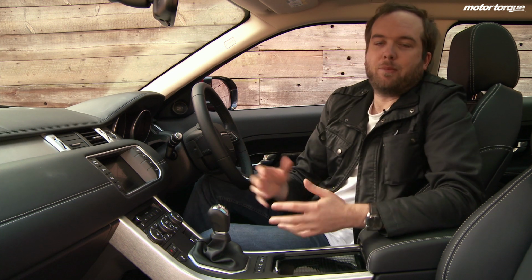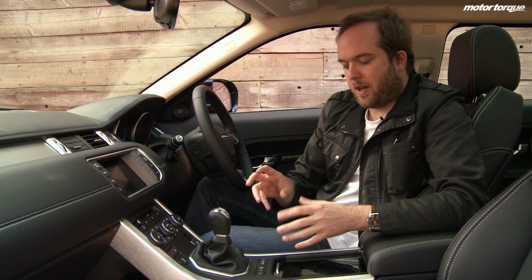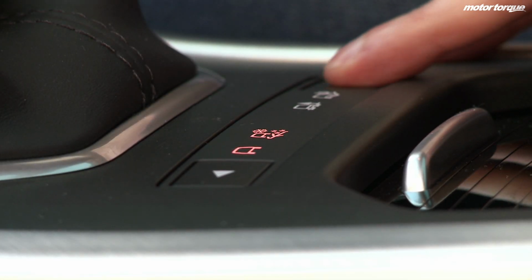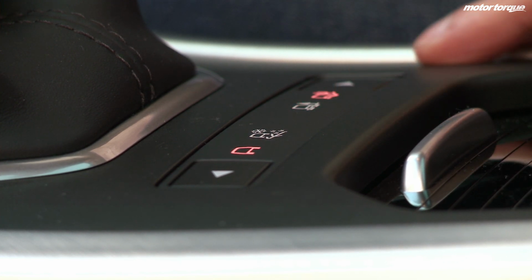So while the Evoque is essentially a bit of a posh car, it's at heart a Land Rover, which means it's very good off-road. And while you haven't got the rotary dial here to select different modes, you have got these rocker switches which allow you to select between various off-road modes.